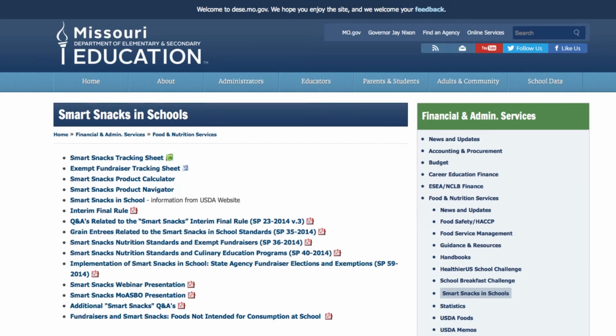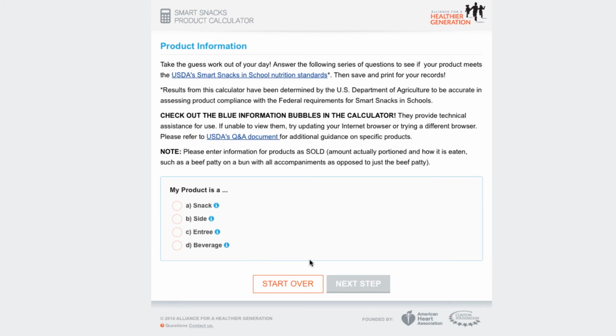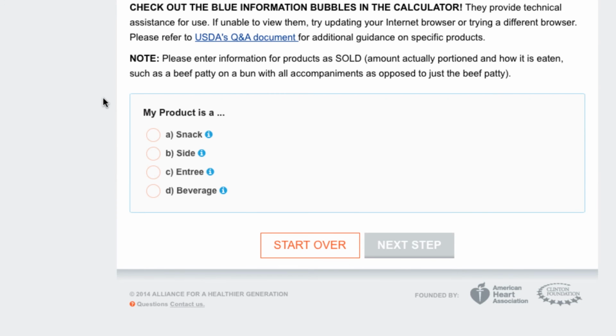The Alliance Smart Snacks product calculator for food sold to students in school enables the user to determine if a product meets the specific nutrient standards allowable for Smart Snacks. To use the Smart Snacks product calculator, first indicate whether the product is a snack, side, entree, or beverage. In this example, the product is a snack.